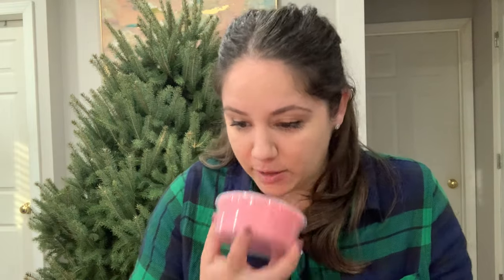I love peppermint and I love peppermint blended with sugar cookies. And then you add vanilla birch. This is just stunning. Wow. Love it, love it, love it. I'm so glad I got that. That is peppermint cookies and cashmere cream.